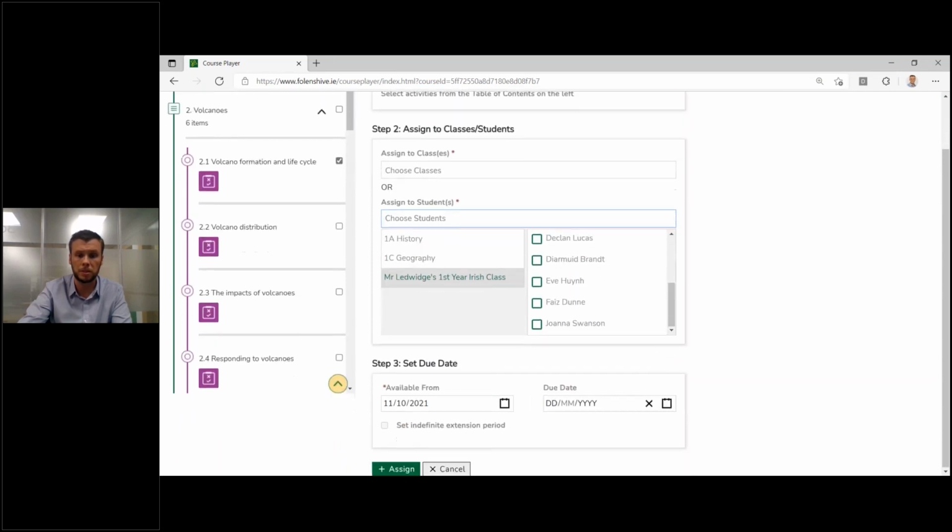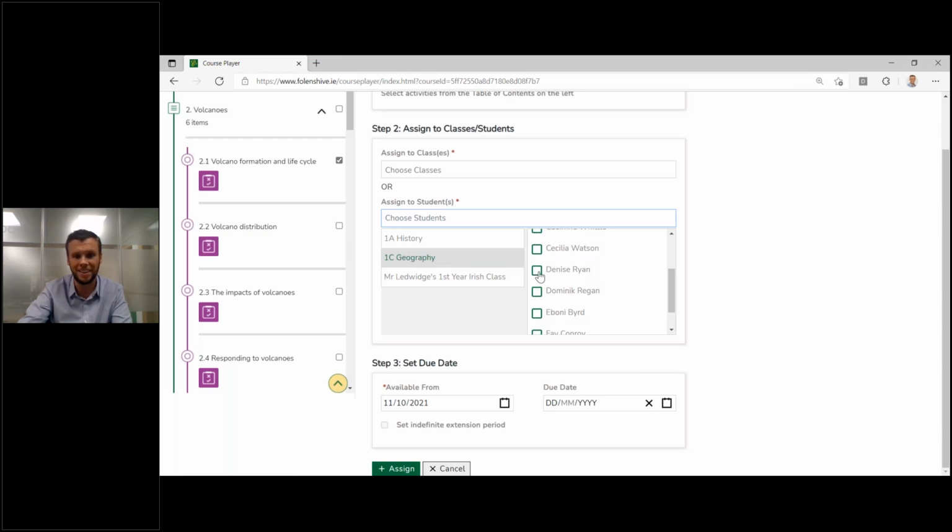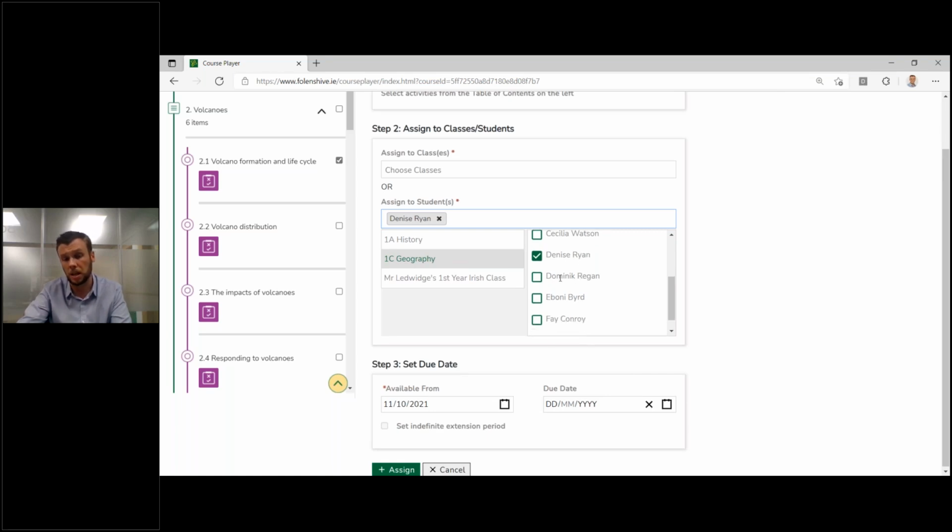So I could go down through this list and I could select whichever students I want. For example, I'll pick my geography class, that might help. So I will select Denise Ryan. These are, of course, fake names. These aren't real people. So I could select a couple of different students down that list, and that might be useful for the likes of differentiation in the classroom.